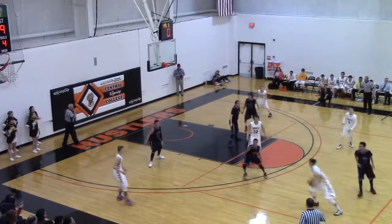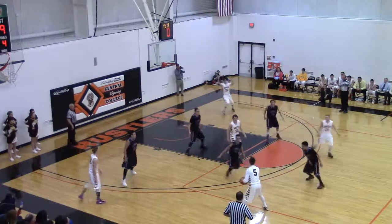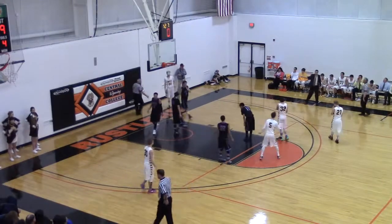Jewel's going to bring it down. We'll go under 22 seconds. Jewel over to Lathan May. May up top, down to Price. Price looking inside. Back to Jewel. 14 seconds. Trying to find May underneath. He's there for a second. Tipped out of bounds by Ryan Tiger.